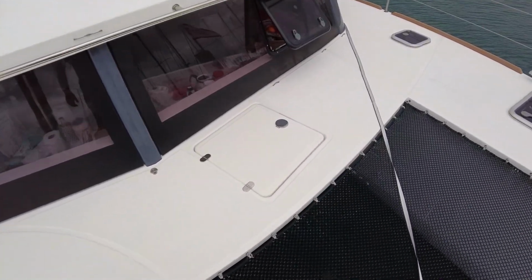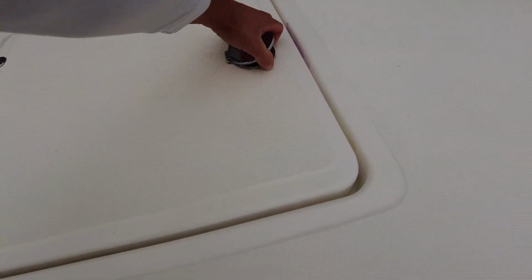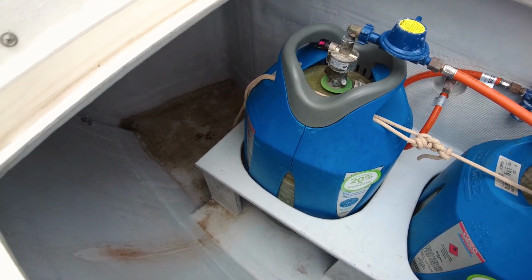This is a gas locker, and I think it's really well designed. It's very strong cover, and then there's space for 2 pretty big bottles. You could probably fit the third one.